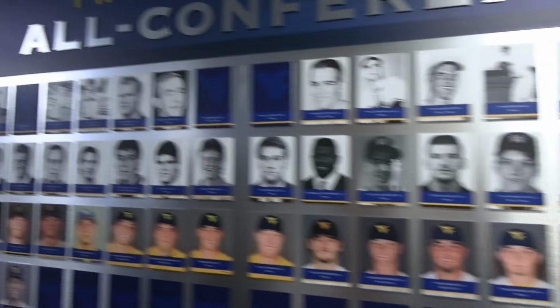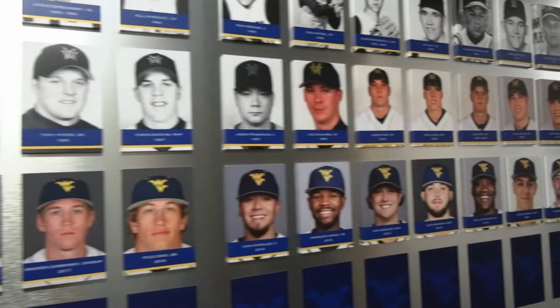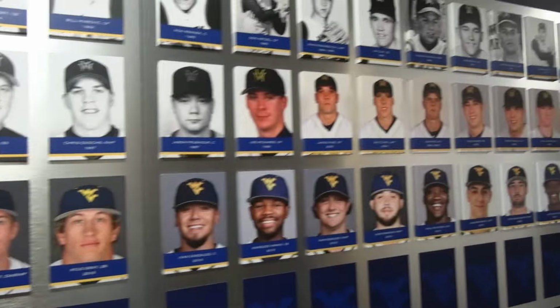Yeah. But yeah, there's a lot of great players, a lot of great kids on this wall, and all of our all-conference guys, same thing. A lot of great players and great kids on that wall. Gosh, this stuff makes it such a program that builds togetherness and team, and just walking down through here and seeing this is.